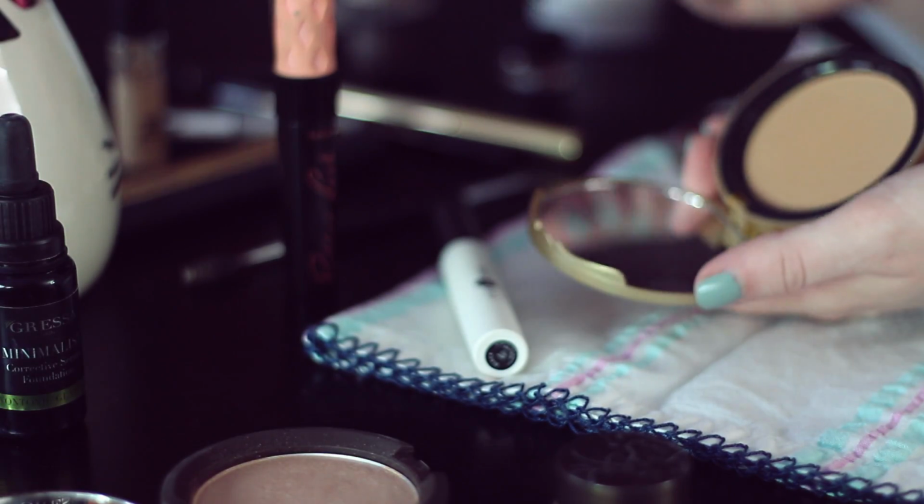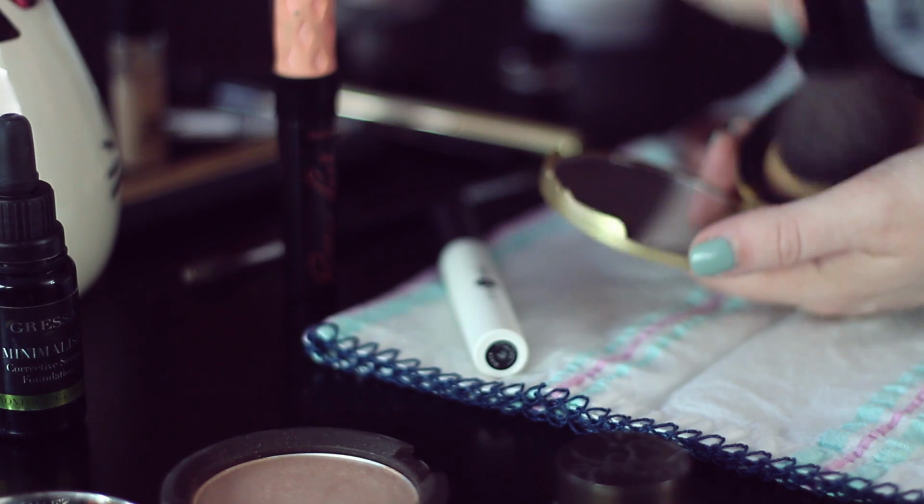The first thing I'm gonna use is the Too Faced Milk Chocolate Soleil, and I'm gonna take this on the Bobbi Brown bronzer brush. And I'm just going to lightly apply it all over my face, nowhere in particular, just using this to warm up my skin.